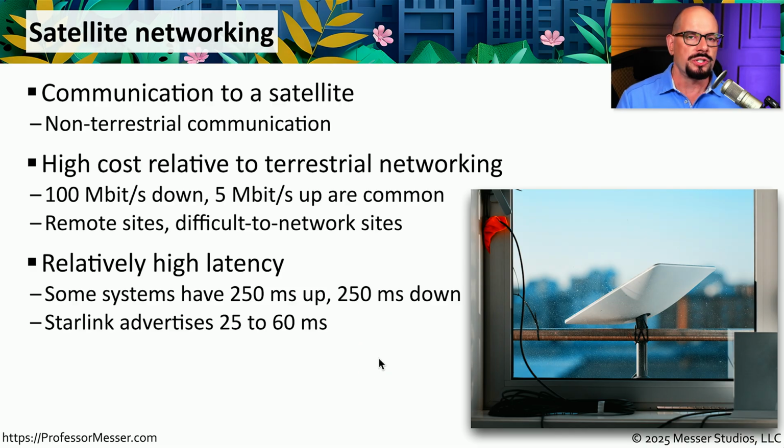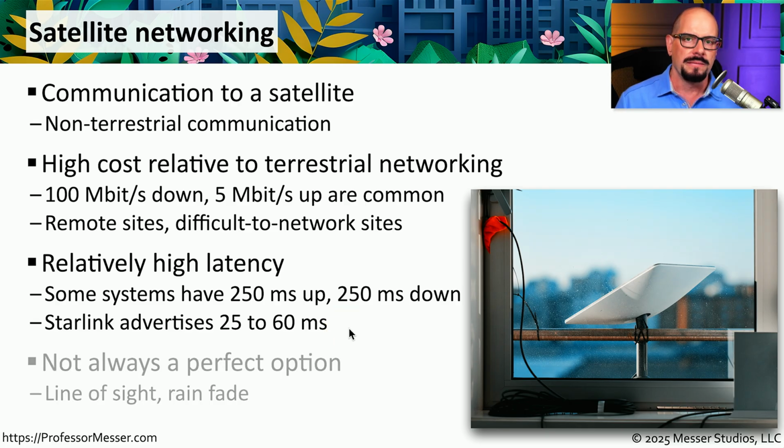The newer Starlink connections are a little closer to Earth, and therefore the latency numbers are a bit smaller. Starlink advertises around 25 to 60 milliseconds of latency, but even they're working to bring those numbers even lower. Satellite networking isn't without its faults, of course. We have the concern of being able to see the satellite, so our connection between us and that satellite needs to be a line of sight. We might also have connectivity problems if a large storm comes through. We refer to that type of connectivity issue as rain fade.